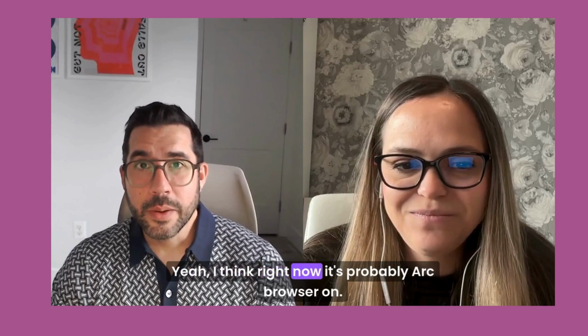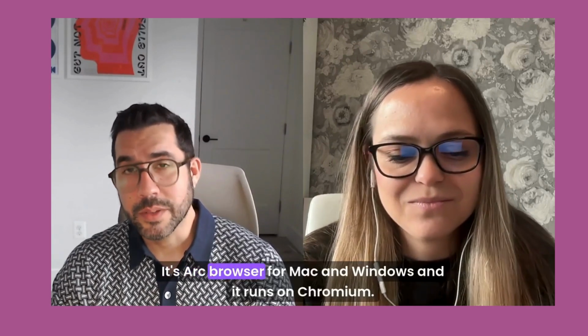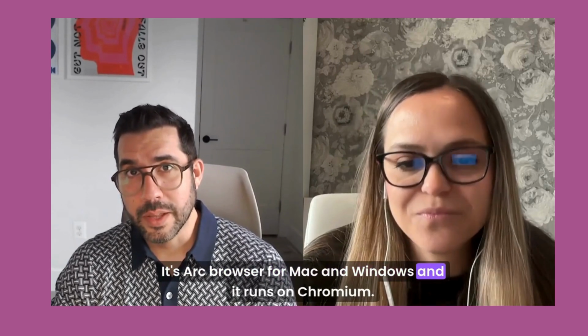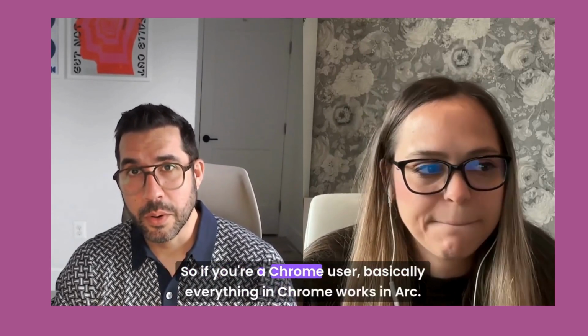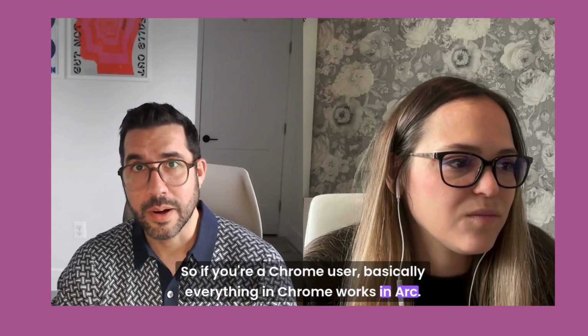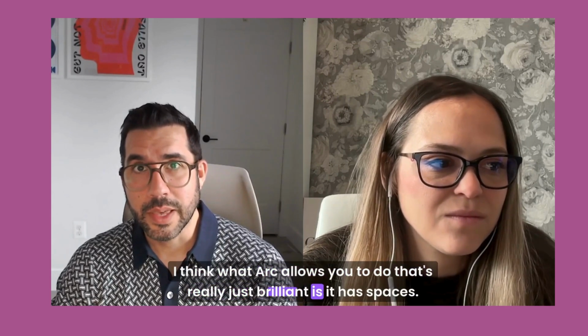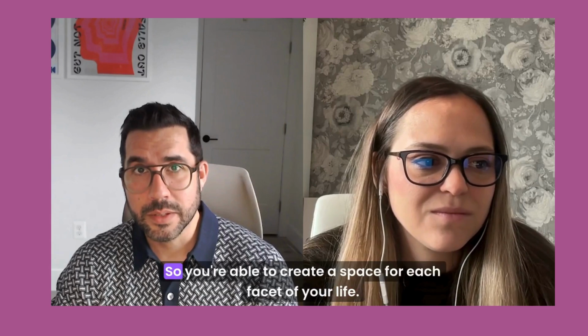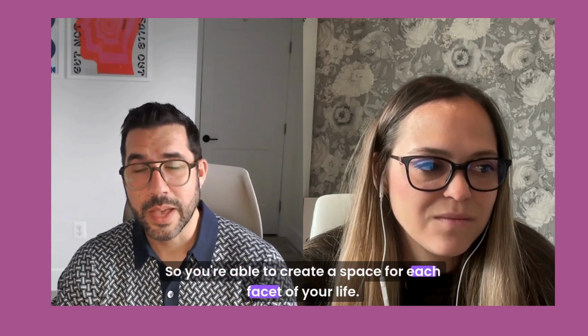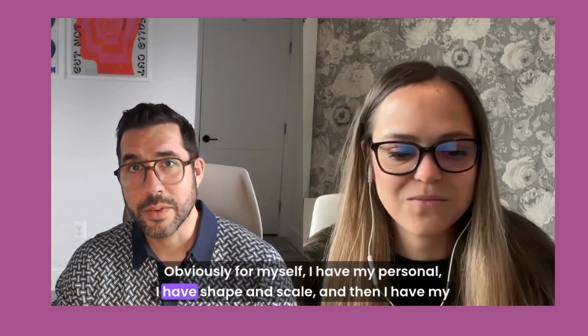I think right now it's probably Arc Browser. It's Arc Browser for Mac and Windows, and it runs on Chromium. So if you're a Chrome user, basically everything in Chrome works in Arc. What Arc allows you to do that's really brilliant is it has spaces, so you're able to create a space for each facet of your life. Obviously, for myself, I have my personal, I have Shape and Scale, and then I have my clients.